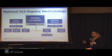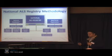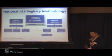The web portal is very important for patients because this is where we want to encourage patients to join and take the risk factor surveys, learn more about what we do, get information about clinical trials and Epi Studies, as well as join the National ALS Biorepository, where you can also participate in research.